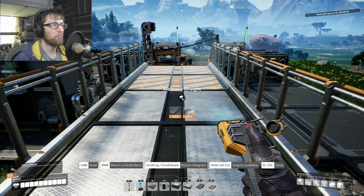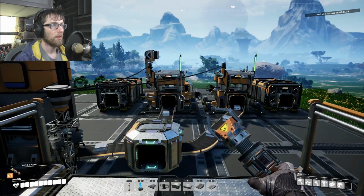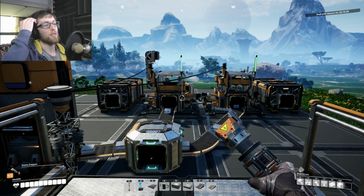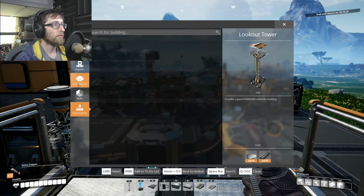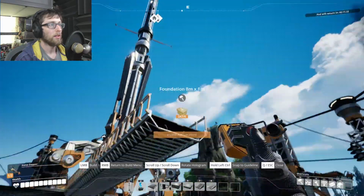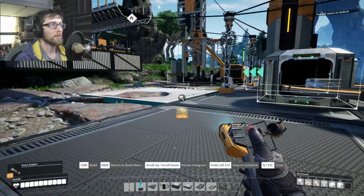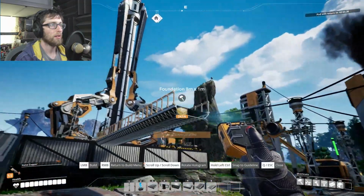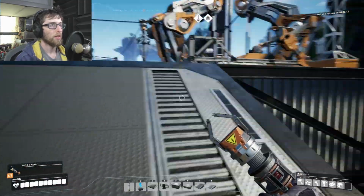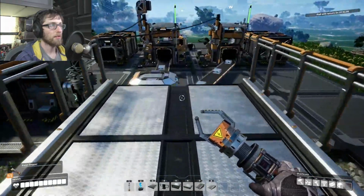I don't think I can put the buildings on top of each other, though. So that's gonna make things... Oh, wait, no, I have concrete. Duh, foundations. Can I do this? Does this work? Okay, so how do I make platforms to make a second floor?